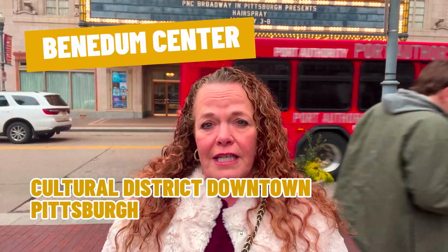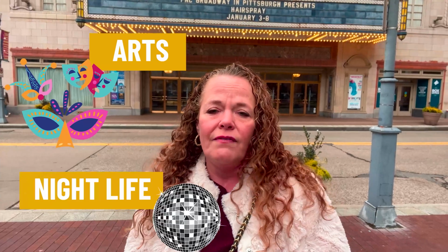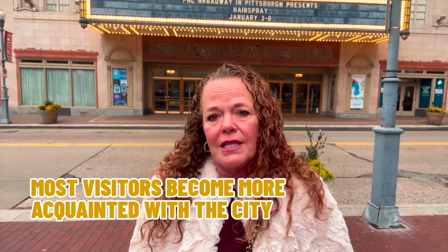Today we are here at the Benedum Center in the Cultural District in downtown Pittsburgh, and we're going to see Hairspray. Downtown used to be Pittsburgh's business hub, but it has become so much more. More people than ever call it home, and it's a go-to destination for arts, nightlife, shopping, and dining. It's also where most visitors become acquainted with the city.